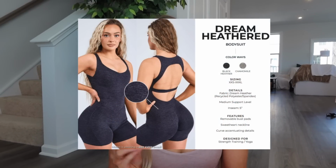I have the Dream Heathered bodysuit in Black Heather and Chamomile. Fabric is the Dream Heathered, medium support level, 5-inch inseam. Removable bust pads, sweetheart neckline, curve accentuating detail.